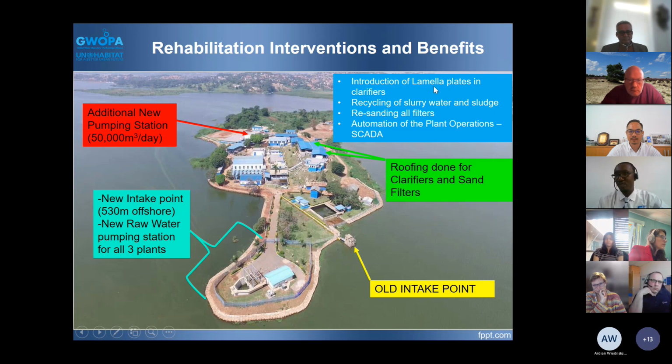I saw in the previous presentation, you would see some sections had lamella plates. It was also initially designed that these were open, flat bottom sedimentation basins. And the sludge, after doing the chemical application, was not easy to settle. You'd have what we call carryover. You have carryover from the clarifiers. So what we did was to introduce lamella plates.